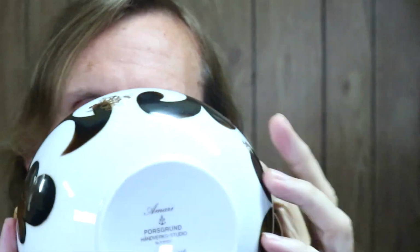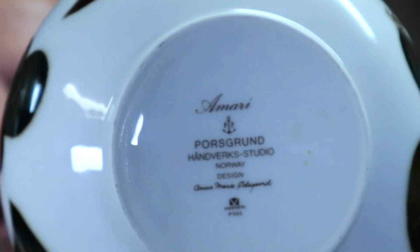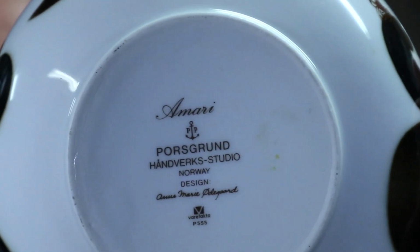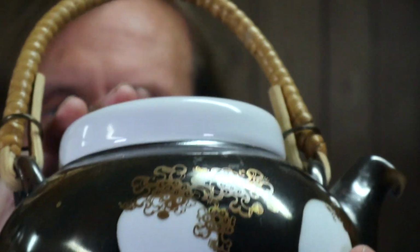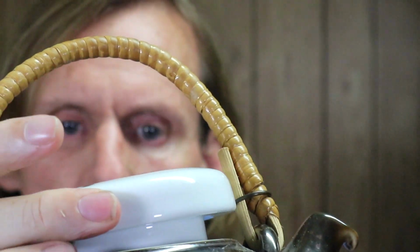I have not seen this particular pattern online anywhere being sold, so I don't think it's one that you are going to find very often in the marketplace. It just says that it is Amari, and I think that that's sort of a takeoff on Imari, which is a certain style of Japanese ceramics again. So it's very good quality. You notice that there's no dots or scrapes.